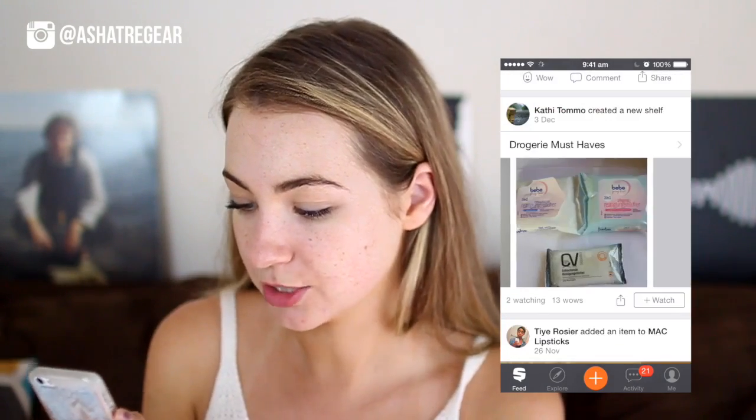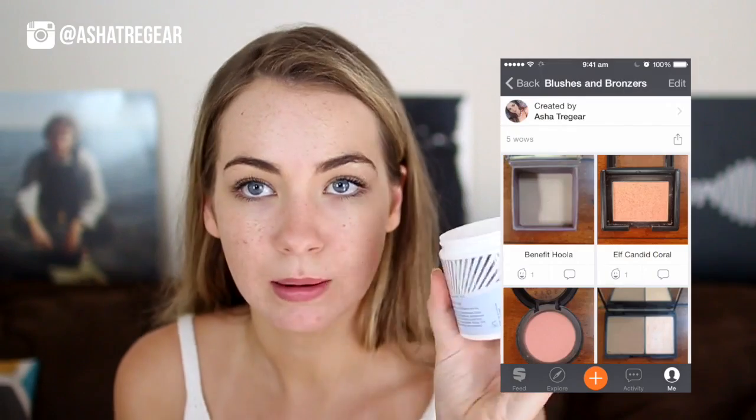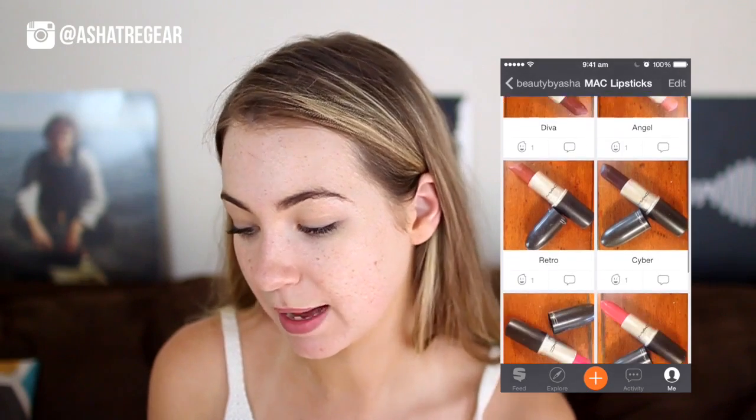I've basically just been using it to organize all of my makeup just so that I know what I have. I've got a base shelf, so that's got all my moisturizers and primers and stuff on it. I've got my eyeshadow palettes, blushes and bronzers, foundations, MAC lipsticks, and it's just a really good way to organize your makeup. Another really good thing is if you're a makeup junkie like me and you're constantly buying products, it's a good way to keep track of what you own, or make sure that you don't buy the same products two times in a row. I'm obsessed with brown mauvey shade lipstick, but I realized that I own about a million of them, so I think that's going to stop me in the future from buying another one that looks exactly the same.